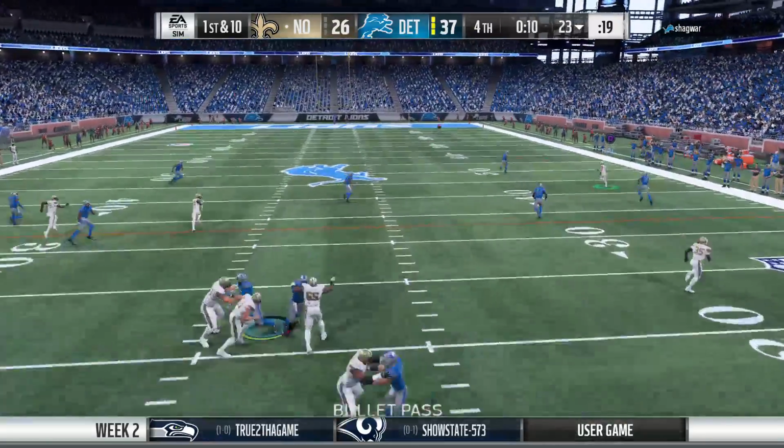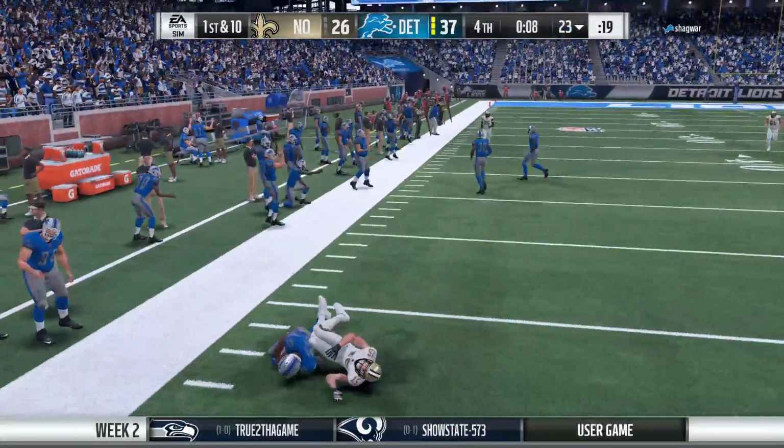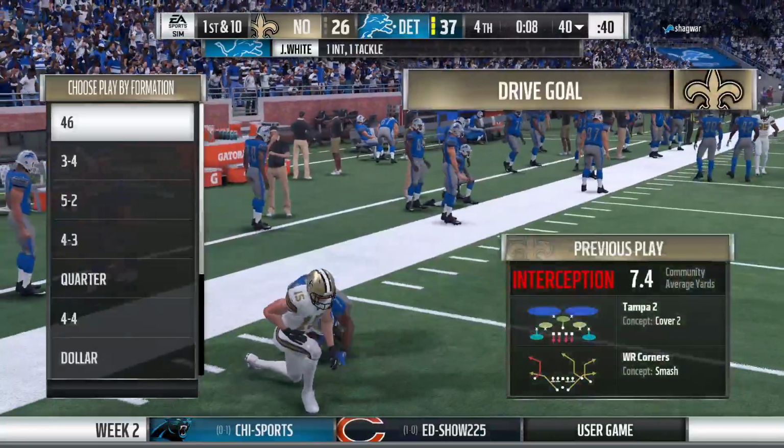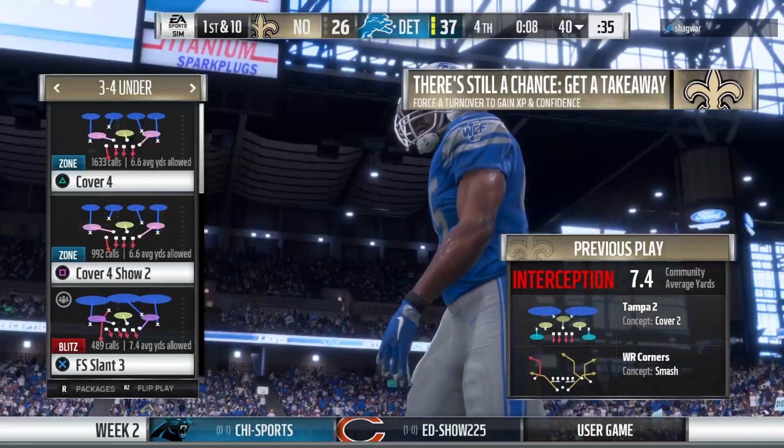They'll come out throwing here on first down. He's good. And this is intercepted. And that should do it. Picked off around the 41. And they are going to set up shop at the 40-yard line.